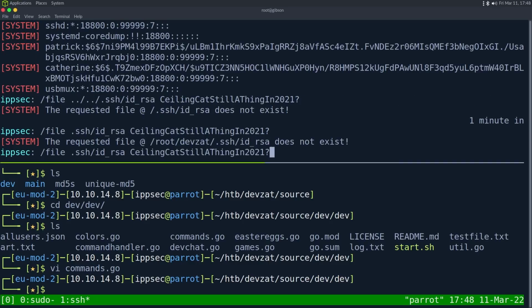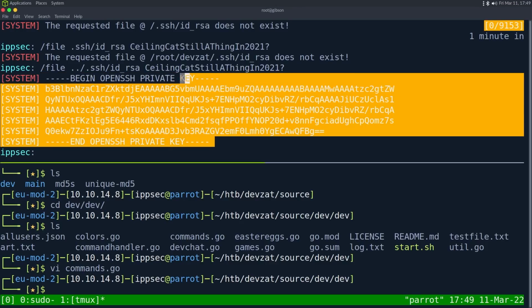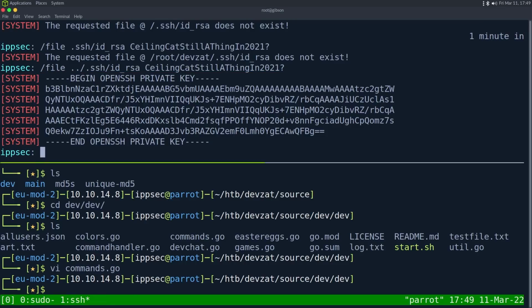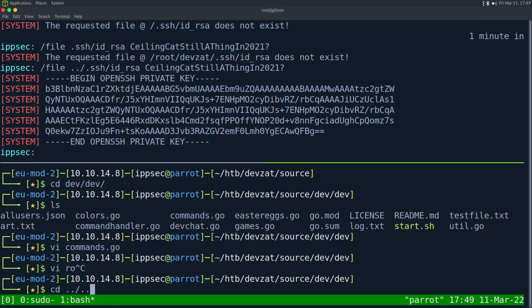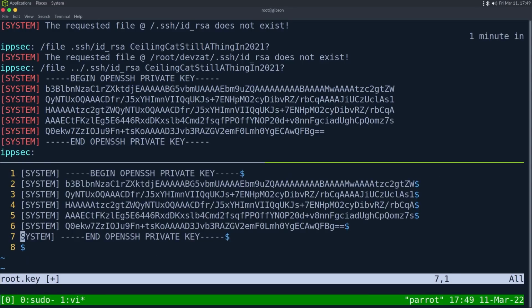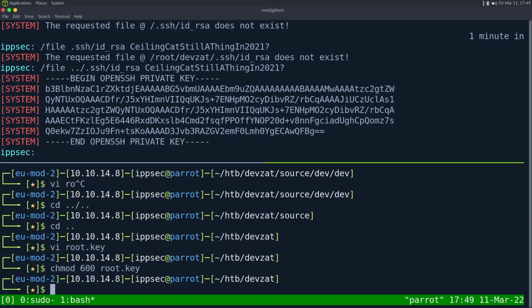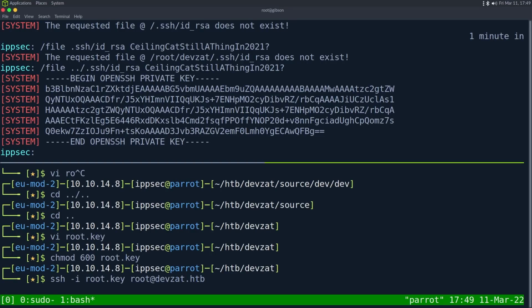Let's see. File /root/devzat. So we just want to go up one directory. So going up one places us at /root. That is a small key, but let's grab it. Okay. Let's go up two directories, three directories, vi root.key, paste it. 1, 2, 3, 4, 5, 6, 7, 8, 9. So I just hit 9x, and we can delete all these lines. chmod 600 root.key, ssh -i with it, 10.10.11., or let's just do devzat.htb, and we get in.